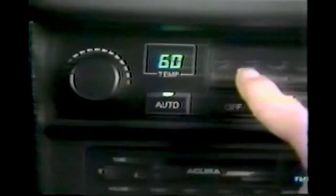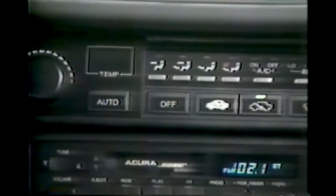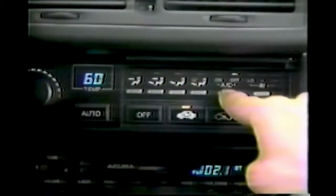Up here, Marie, we have the automatic temperature control, where you can just dial in your temperature. Or if you don't want to go that heavily automated, you know what's nice is that you can override it. You have the ability to say yes or no to automation. And then again, you just dial in your temperature here.